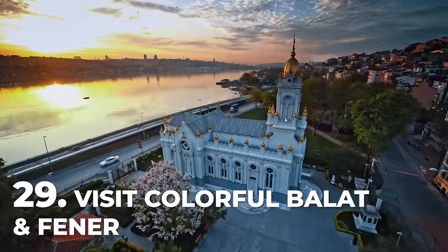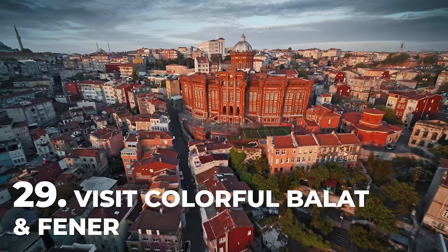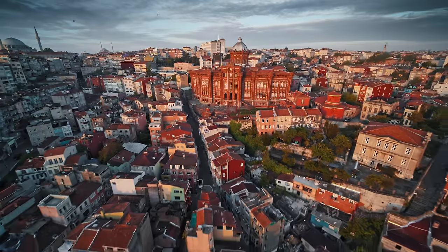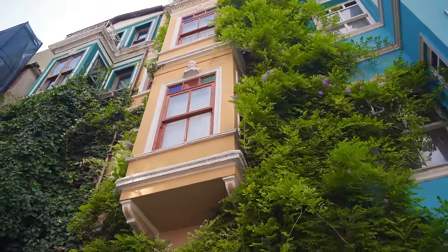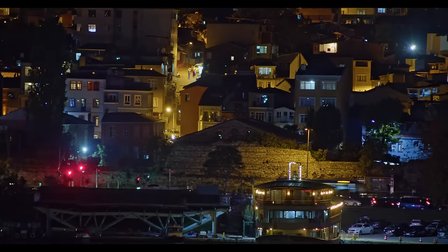Explore Balat and Fener. Here you can explore two of the most beautiful and colorful neighborhoods in Istanbul, where you can find churches, synagogues, and mosques all in one same place.